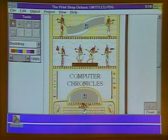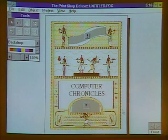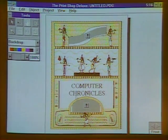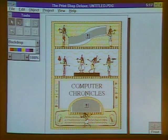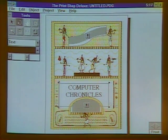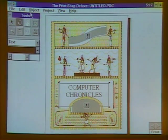Actually, it's ironic. Maybe this will help Broderbund because I think Print Shop probably bears the distinction of being the world's most frequently pirated software in DOS, along with its add-ons. They take advantage of the Windows environment by having TrueType fonts. Now, I just picked one here and wrote the Computer Chronicles on an Egyptian card background. But this program would have access to all of the TrueType fonts, which means that they're scalable, they're rotatable. You can grab this and, if you're more competent than I am, you can actually grab those and rotate them.